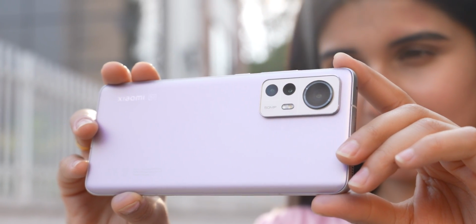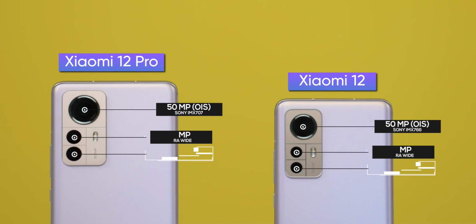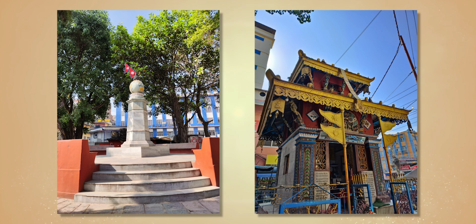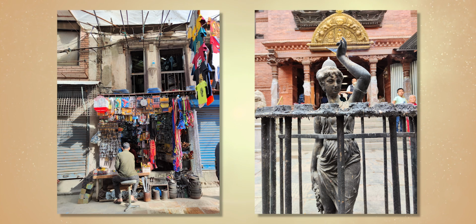Okay, finally, let's talk about its cameras. If you recall my review of the Xiaomi 12 Pro, then you know that I was quite impressed with its cameras. And despite the relatively inferior camera hardware on the Xiaomi 12, which also lacks a telephoto zoom lens, its photos turn out quite alright if you happen to like livelier colors.